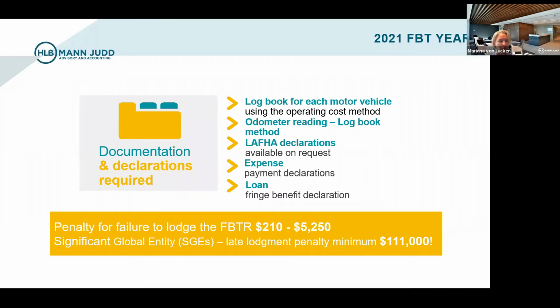Other documentation: if you are providing cars to your employees and you're using the operating cost method and they've got logbooks, well, first of all, you need to make sure you have a logbook for each car that you've provided, and you need to make sure that these logbooks are up to date. You don't necessarily need to do it every year, but if there has been a change, which last year was a big change for all of us, you need to make sure that the logbooks are up to date and relevant. Tying into this, you need to make sure that odometer readings for all cars are also recorded where you're using logbooks.